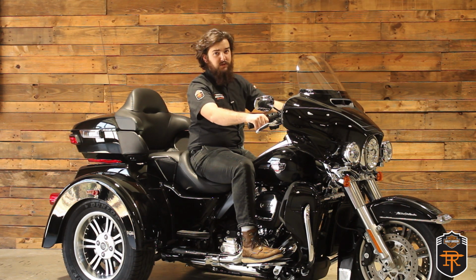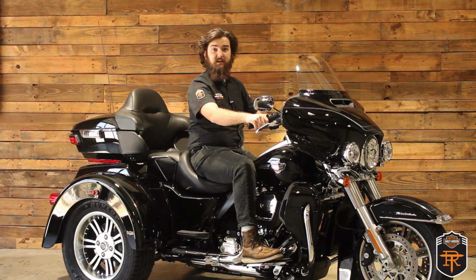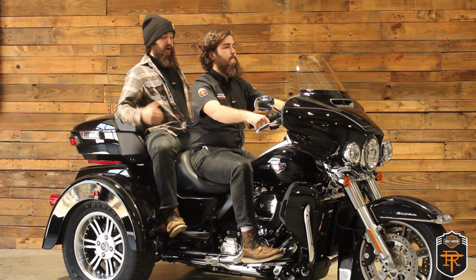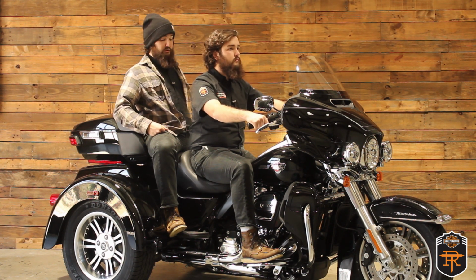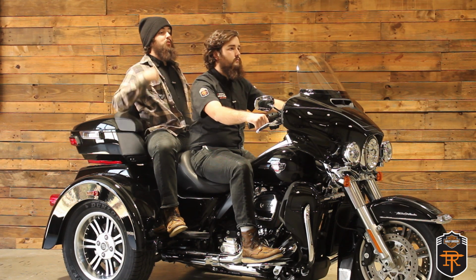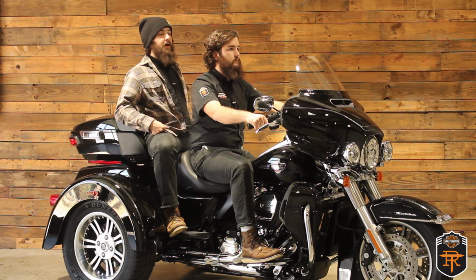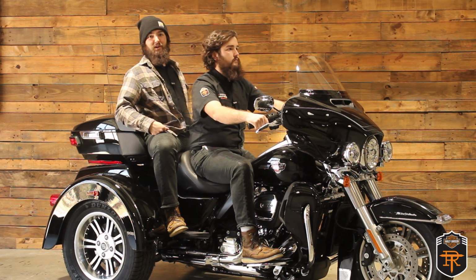But just like the Ultra Limited, this bike is plenty cozy for the rider and the passenger. So the passenger sits here on this nice, wide, comfortable seat that's clearly designed for both the rider and the passenger. You're sitting up a little bit higher so you can see over the rider, and you can just sit back, look around, and really feel like you're being paraded around.